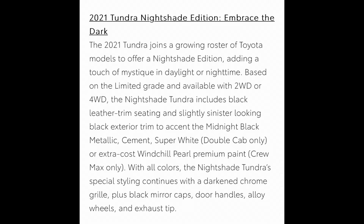it says about the Limited Nightshade. 2021 Tundra Nightshade Edition, embrace the dark. The 2021 Tundra joins a growing roster of Toyota models to offer a Nightshade Edition, adding a touch of mystique in daylight or nighttime. Based on the Limited grade and available with two-wheel drive or four-wheel drive, the Nightshade Tundra includes black leather trim seating and slightly sinister-looking black exterior trim to accent the midnight black metallic, cement, super white on double cab, or extra cost windshield pearl premium paint on the CrewMax only. With all colors, the Nightshade Tundra's special styling continues with darkened chrome grille plus black mirror caps, door handles, alloy wheels, and exhaust tip.